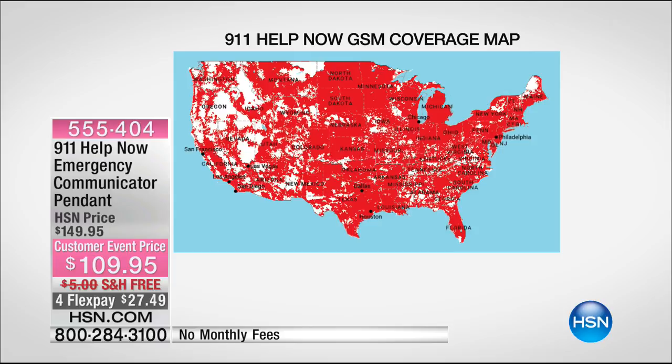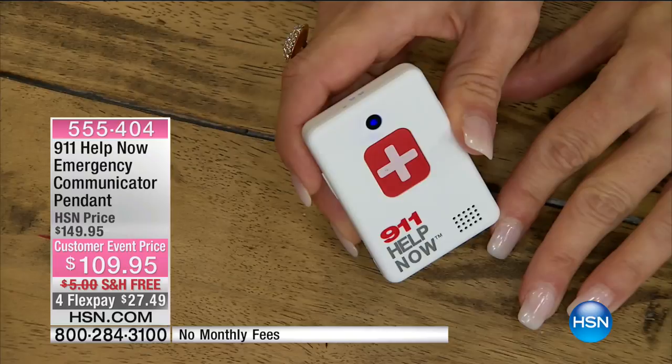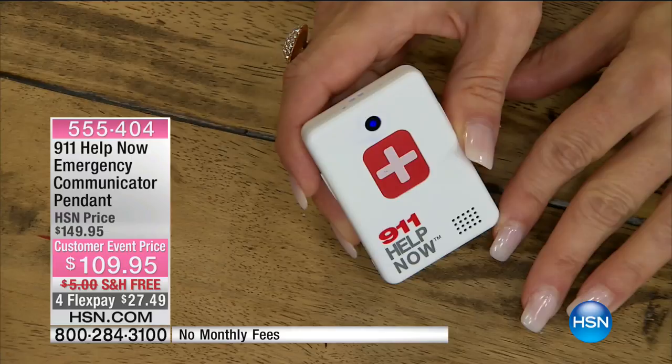But I think we have a little video that's going to show you how super easy this is. We're going to take a listen and see how you use this item. Again, it's very, very simple. So this is Leah Little, she's the guest. She pushes the button and it's calling 911 now. It's a two-way connection, and we're going to wait 1 second and then 911 will pick up on the other end.